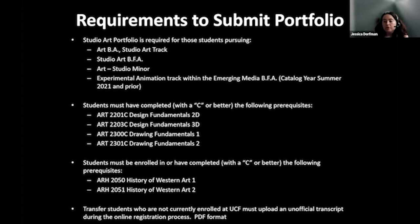Now, if you are interested in pursuing experimental animation, hopefully you've gone to other information sessions and so you're clear on this, but the Studio Art Portfolio is only an option for admission to experimental animation if your catalog year is summer 2021 or prior. If you have any uncertainty about where you stand with this, if you would be eligible to submit the Studio Art Portfolio for admission to the experimental animation track, please send an email to svadadvising@ucf.edu. We can help clear that up for you right away.